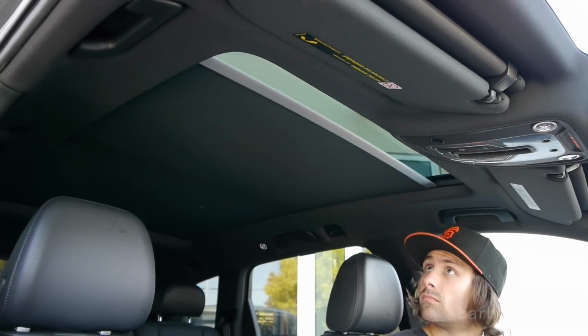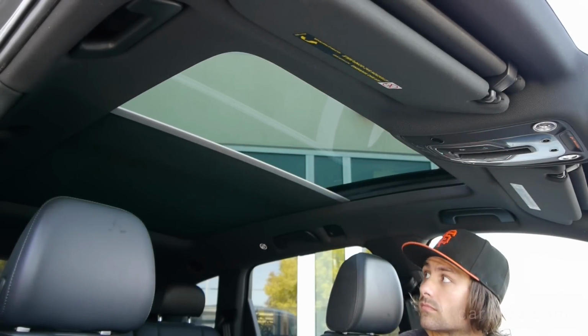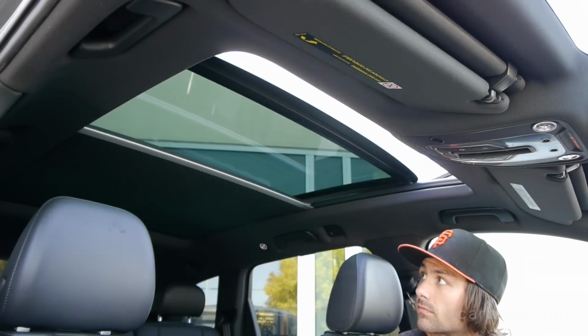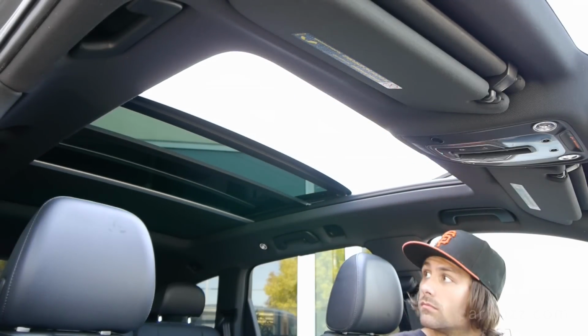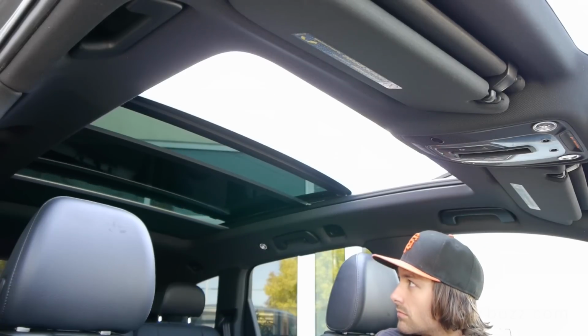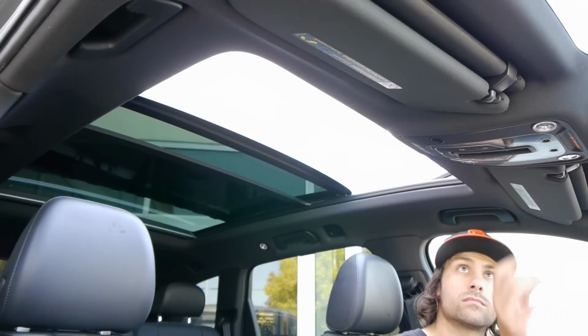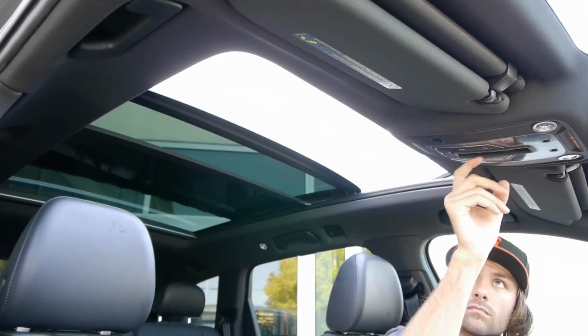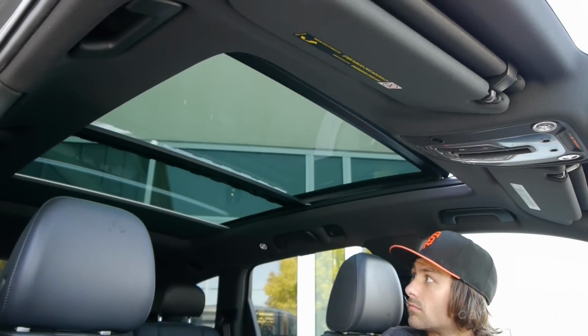But check this panoramic sunroof. Oh, that's huge. It's massive. But get this, to Audi's credit, that sucker's standard. You don't pay extra for that? You don't have to pay extra for that. Wow, that is massive. Look at that open up. Like I said, it is like a private jet. You can probably stand up through that. You could put an ejection seat in the back and go right through the roof and be okay. That is a monster. This whole thing is a monster. That is an awesome feature.